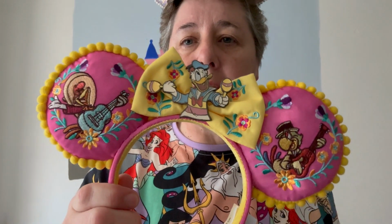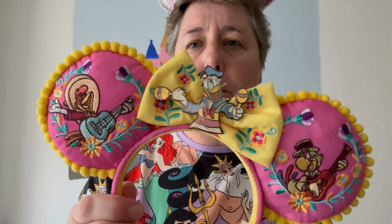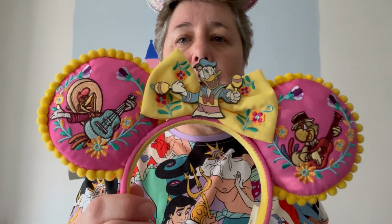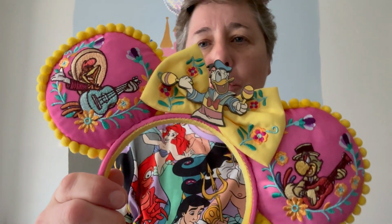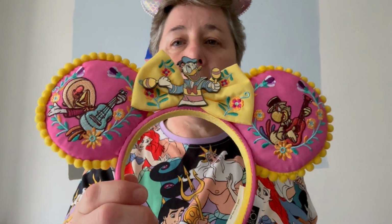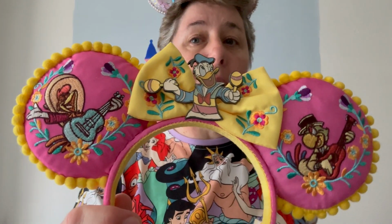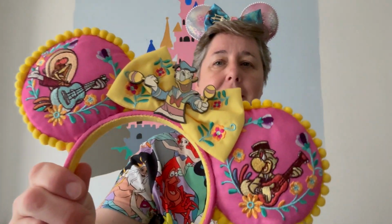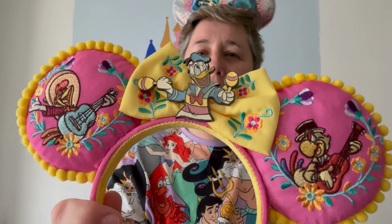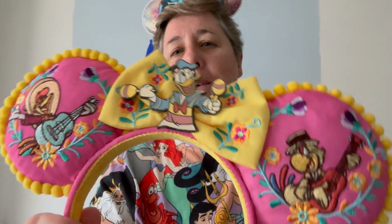These are from Shop Disney. I also bought them at Disneyland Paris, but you can get them on Shop Disney. I wore them on Donald Duck's birthday because I didn't have any other ears with Donald on. And I intend to wear them to the Mexican Pavilion in Epcot because they have a ride of the 3 Caballeros. I thought that would be perfect for Epcot, so I'm going to take them with me when I go.